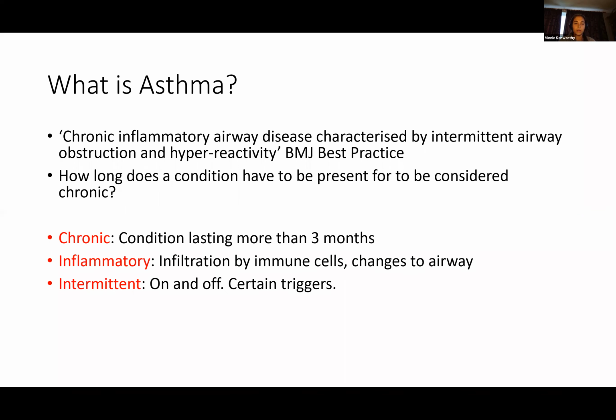Intermittent, so on and off. People with asthma, they're not always having symptoms. They may be having an asthma attack one day, and then have no symptoms the next. And then it's certain triggers as well that cause a reaction. So it might be dust or chemicals that cause someone's airways to close up a bit, but they could be having no symptoms otherwise at other times.